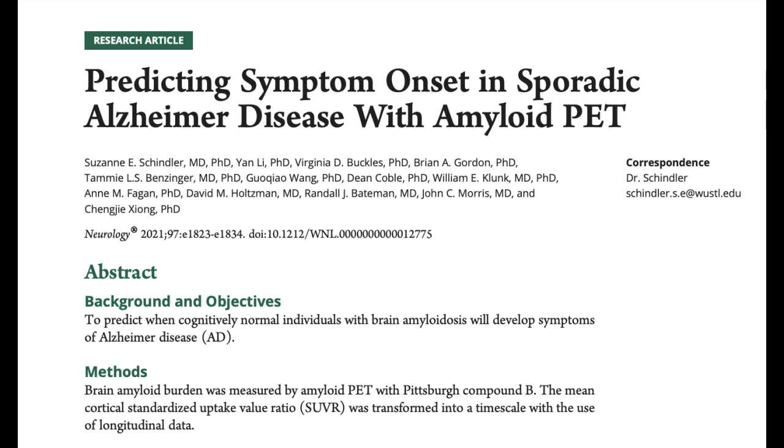Exactly. Before 1.2, amyloid buildup is slow and kind of all over the place, especially if you don't have this gene called APOE4. It's linked to higher risk of Alzheimer's. But after you hit 1.2, it's like someone flipped a switch. Amyloid starts piling up way faster. And that's when we start to see problems, like actual cognitive decline.